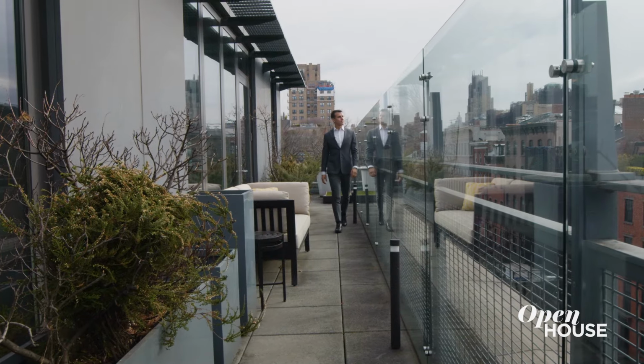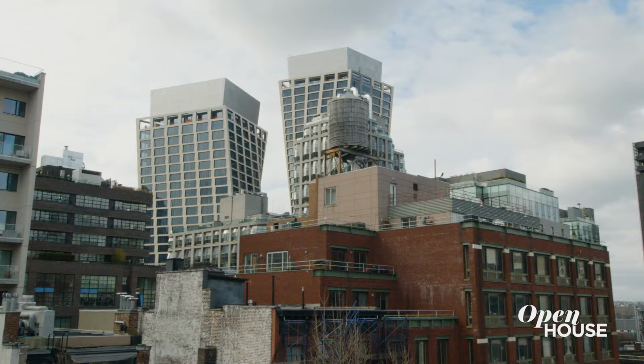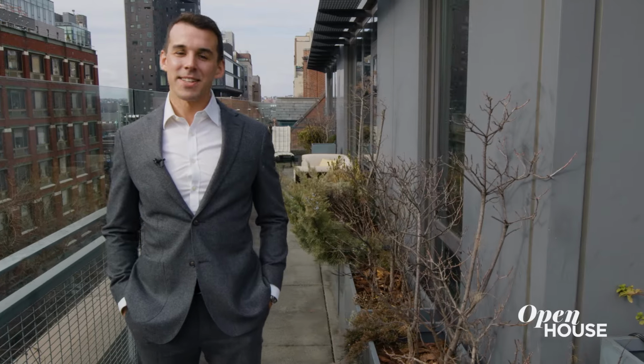One of the best things about sitting atop this perch over the townhouses on West 20th Street is that you get views of all of the new starchitect buildings along the High Line. And then there's this 50 foot of southern frontage. Can you say catwalk, anybody?